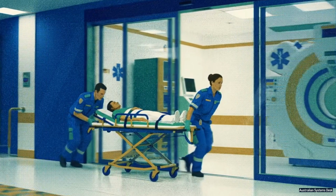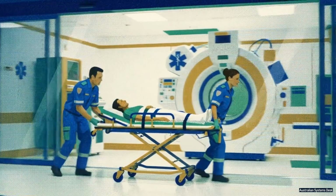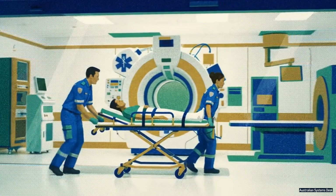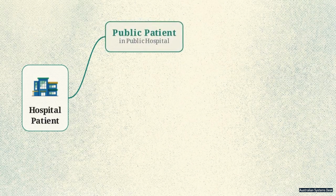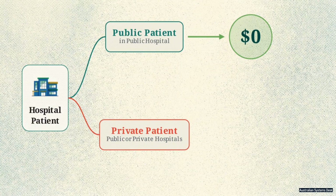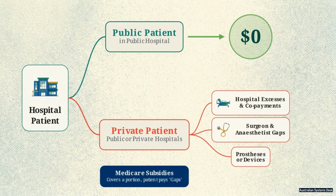The financial rules shift during high-stakes medical emergencies. If you receive eligible treatment as a public patient in a public hospital, you generally incur no charge. This branching decision tree shows the contrast. The top path, a public patient in a public hospital, generally equals $0. Take the bottom path. Choosing to be a private patient, whether in a public or private hospital, introduces multiple out-of-pocket costs. You can be hit with hospital excesses, surgeon gaps, and prosthesis fees, even with partial Medicare subsidies.